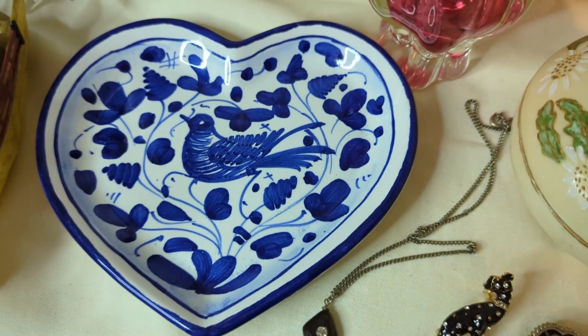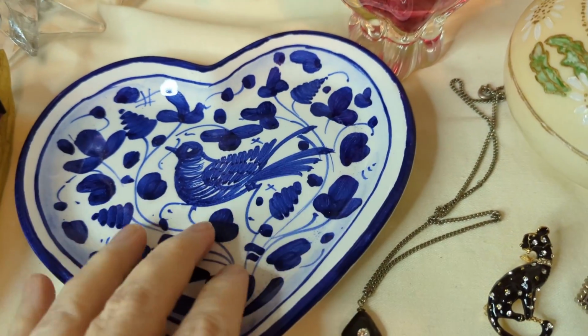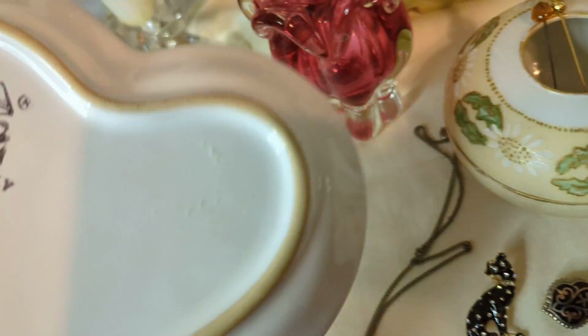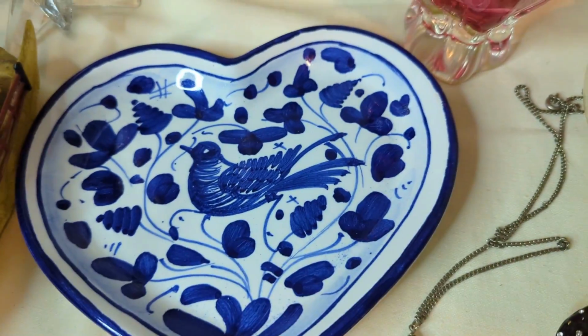Then this is Italian pottery. It's more modern, but it is absolutely beautiful with this heart dish, this beautiful blue bird, and it is marked made in Italy here on the back. Just beautiful. I love it.